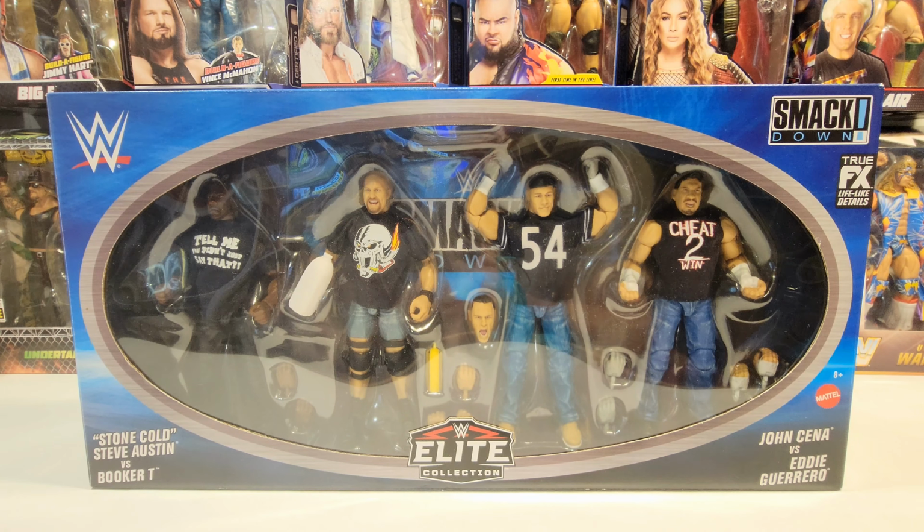In some ways, I do believe that the Booker T had been released at one point in the Jakks line. I'm not sure if they did the Tell Me You Didn't Just Say That shirt. I could be wrong. I do not remember the Stone Cold back then ever having that shirt come out. For a lot of you guys who may not know, I do believe that shirt used to say something on it like hauling ass, or gas and ass. I don't even remember exactly what it was, or it was like redneck fueled. It was something on it that they are leaving off the shirt. So I know that is not exactly to the T, but we do get that there as well.